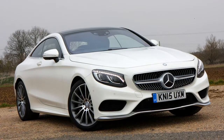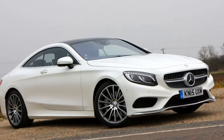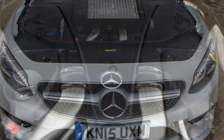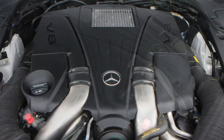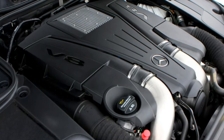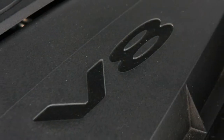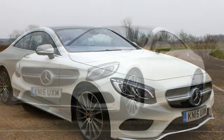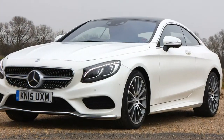There are drawbacks. Of course, no S-Class Coupe is going to be cheap to run. You can expect sky-high bills from your insurance company, for car tax and possibly at the local petrol station. But if you've got enough to buy the car in the first place, then it probably isn't a problem.